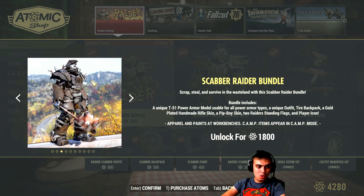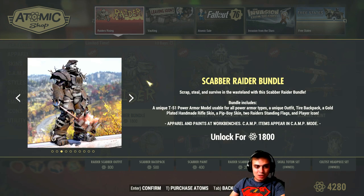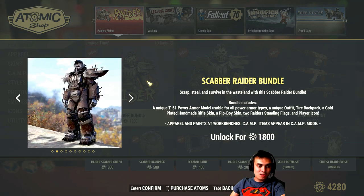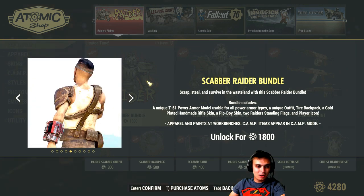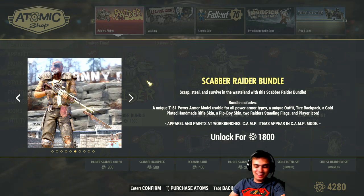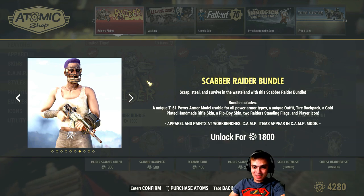Wow. Holy smokes, man, that is looking freaking insane. So, unique T51 power armor. Oh, I don't have this power armor to show. I guess I'm gonna have to delay this item show, because I think I'm definitely gonna go for the bundle. Oh, that's the backpack skin, I think. Yeah, tire backpack. I guess that's the Pip-Boy. Right, Pip-Boy. AK skin, handmade skin. Yeah, mask, flags, player icon.